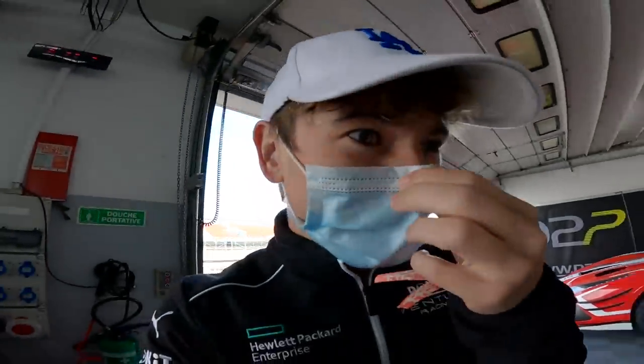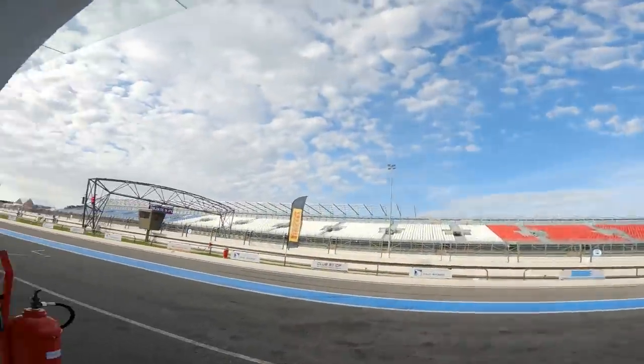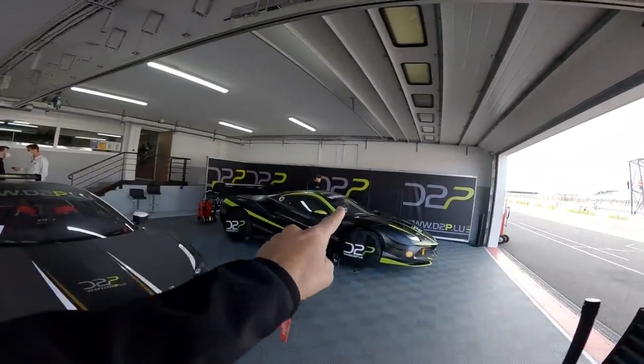Guys, I don't have the words. Today, race car, proper race car on a proper racetrack. This is like my childhood dream. And we're gonna drive the 488 Evo as well.